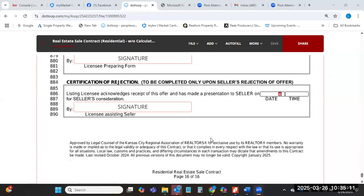If the listing agent doesn't provide this for you automatically, you have every right to ask for this box to be signed. And you will see that it is the licensee assisting the seller that signs it. The seller is not signing it. The seller's not going to sign anything on this if they're rejecting your offer outright.